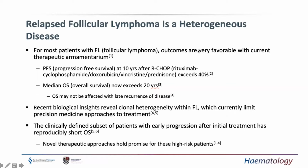The outcomes are usually very favorable with a very good response, and this is followed by maintenance with the antibody obinutuzumab or rituximab every 8 weeks for 2 years. Progression-free survival at 10 years after R-CHOP is very good and exceeds 40%. Median overall survival, as I said, exceeds 20 years.